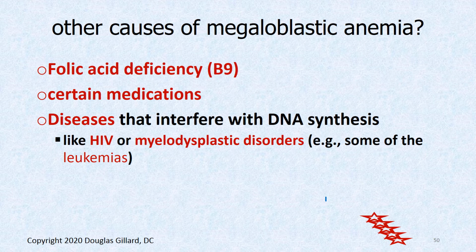Okay, how about some other causes of megaloblastic anemia? Well, we already said folic acid deficiency. We said certain medications. I won't list the medications, but certain medications can do the trick here.